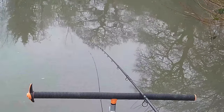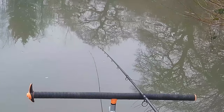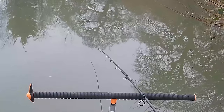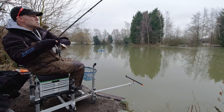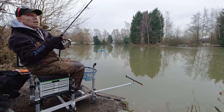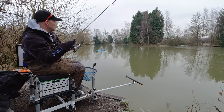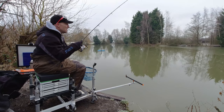It's got quite a bend in the tip there, so I'm just going to back the tension off again. I'm just going to backwind it though. Ooh, that's a bite. There's a fish. I can't believe it. We're in. I'm not sure it's a carp, but probably a bream.